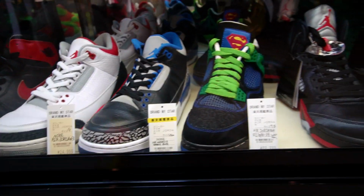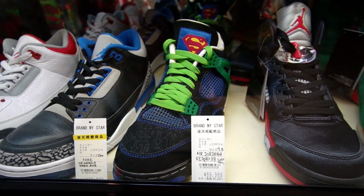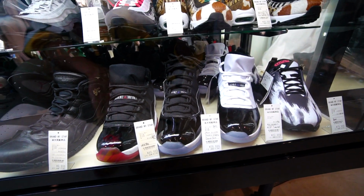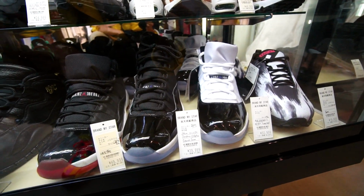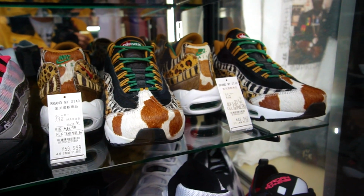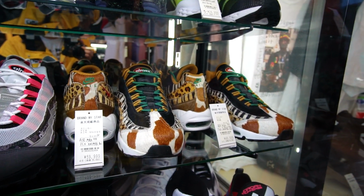We got some 3s. We got the Dornbecker 4s for 90,000 yen with that Superman logo on the tongue. We got some Satin 5s, the Gatorades, the Bordeaux's, the NYC's, and here's a couple of the Jordan 11s. We got some Bred 11s, some Space Jams, and Concords. And then, ooh, the Air Max 95 Safaris right here. These are animal print all over, 50,000 yen and 60,000 yen. Those are so loud, I don't think I could ever pull those off.